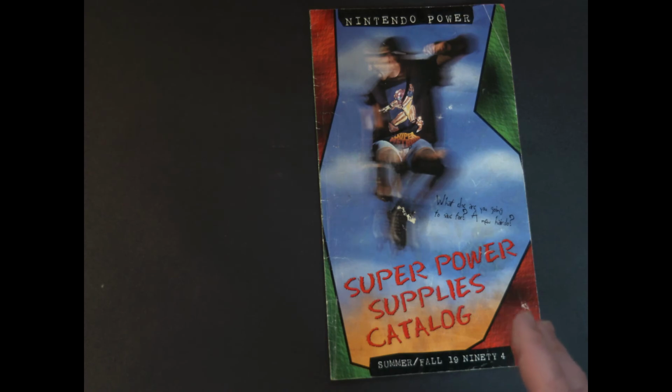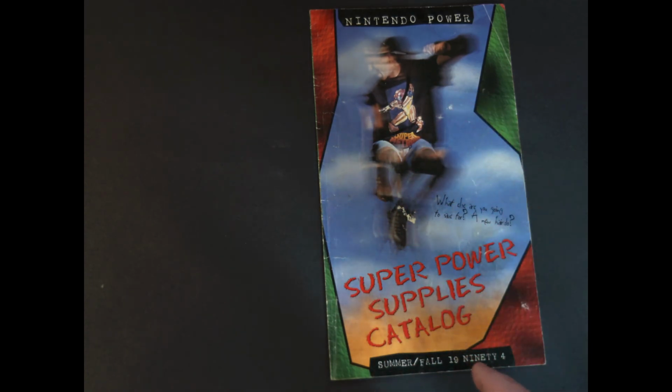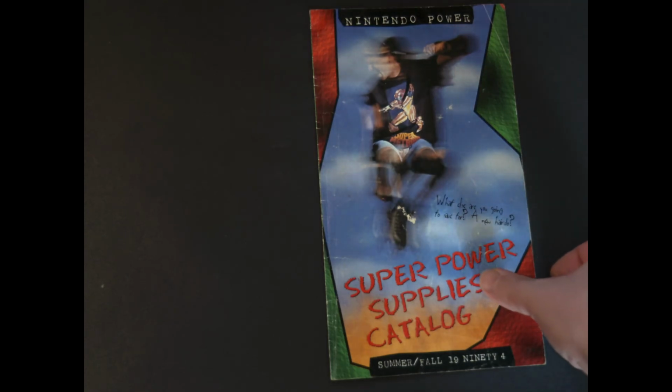Right on the cover here, it is very much 1994. You got the edgy typewriter font here. Got 3 fonts in total. What else are you going to save for? A new hairdo? And that's the kind of in-your-face marketing Nintendo was offering at the time. This kid is rollerblading, I think, but let's take a look inside.